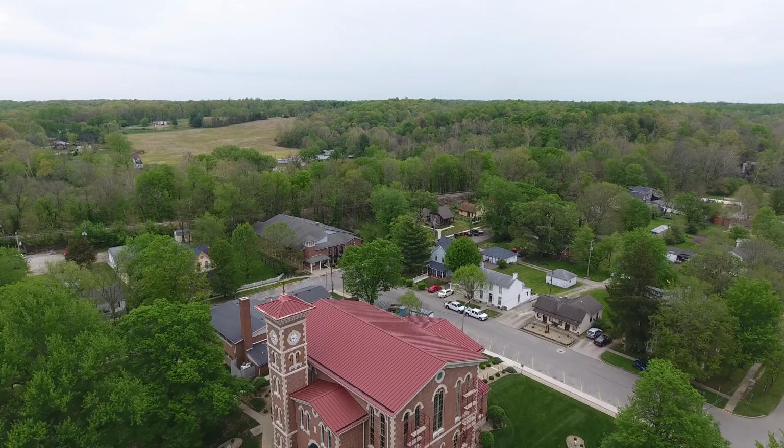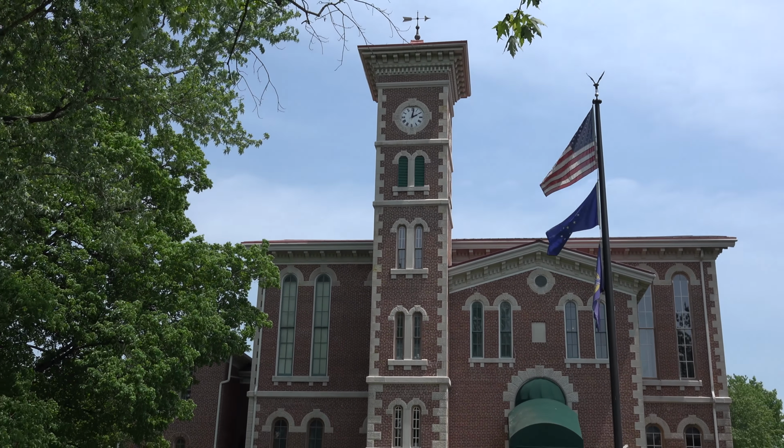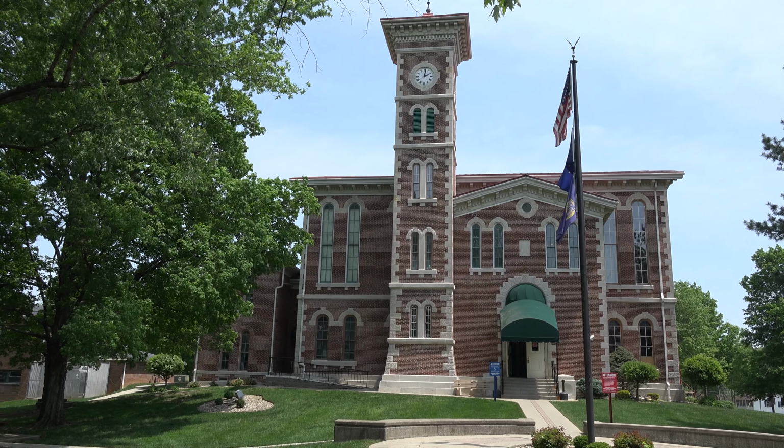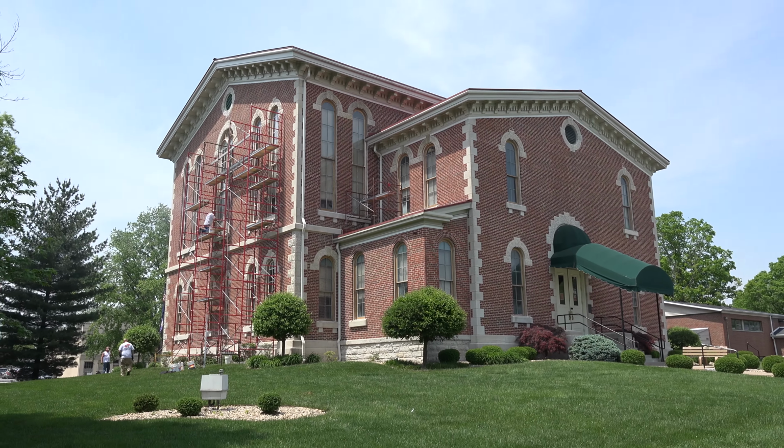A clock was added to the courthouse tower approximately 1985, and that clock has a carillon in it which plays chimes throughout the day. The courthouse at one time had a jail on the northwest corner of the building, which was made of some flat iron, and prisoners were held there temporarily until they could be brought up to court. That was actually removed from the building years later.